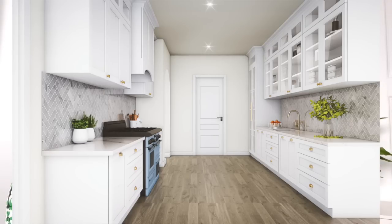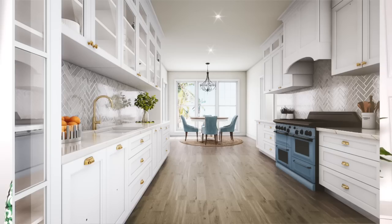As you can see here, she gave me another visual from another direction in the kitchen so that I could get a feel for it. Of course, she put my blue stove in there. That's not my exact stove. My stove is an Italian stove, and it's really beautiful. I can't wait to share it with you, but it is kind of a gray bluish color. It's really pretty. But I love what she did.